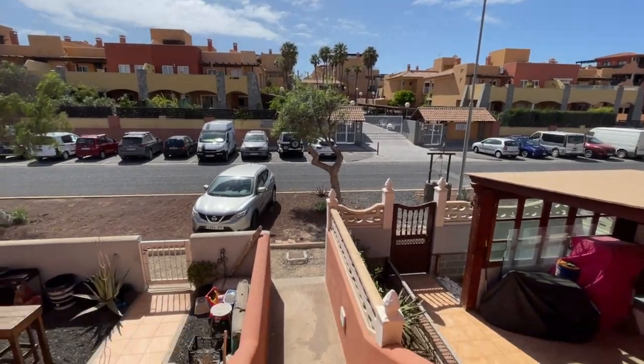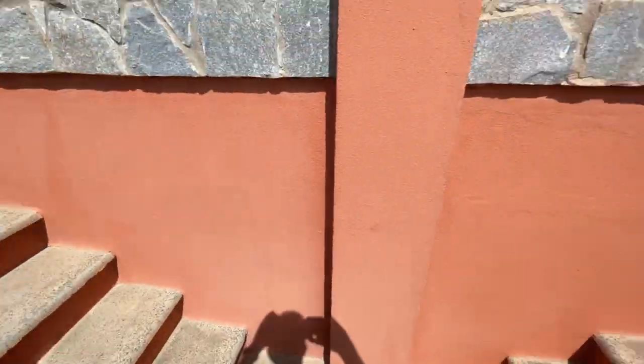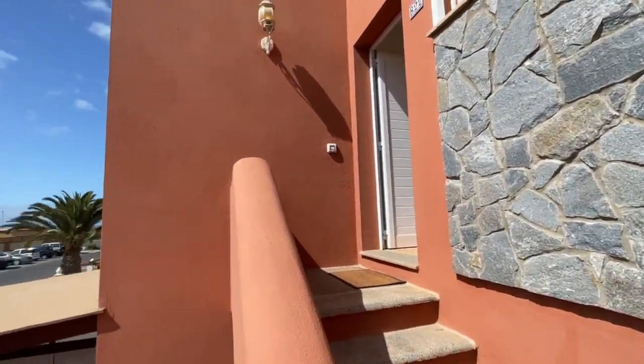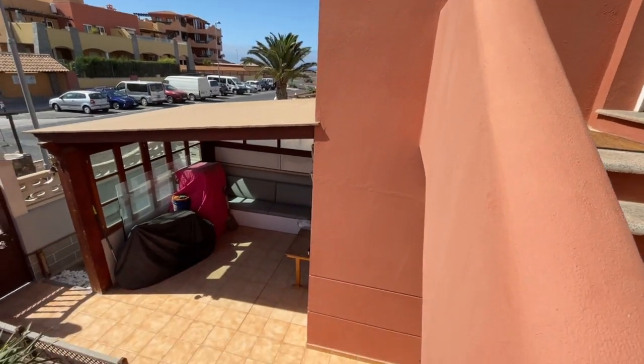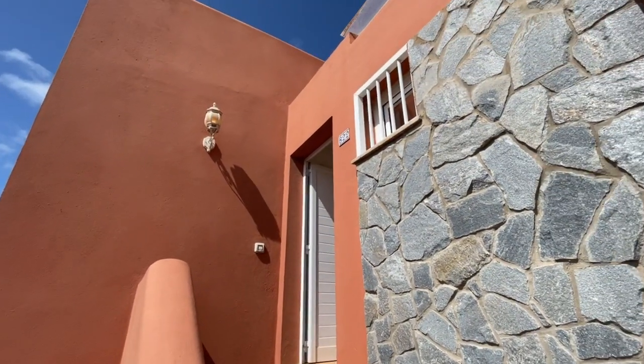Okay, so here we are. I've just literally walked up the stairs, and as you can see, this set of stairs only leads to one set of neighbours on the right and then your property here. So actually very, very private. The downstairs properties actually have a little covered terrace area here, but of course you've actually got the rooftop terrace.